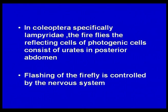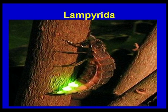In Coleoptera, specifically in Lampyridae, the fireflies, the reflecting cells of the photogenic organ consist of purine molecules, like urates, and these urates act as reflecting cells. These urates are present at the abdominal region, the posterior end of the organism. This abdominal photogenic tissue gives flashes of light, and the flashing of light is under the control of the nervous system. Here is an example for you, the Lampyridae. At the posterior end, you can see the light emission, and this is done by the photogenic cells.